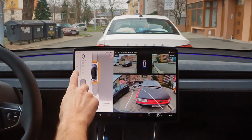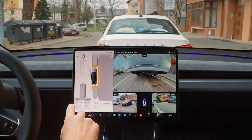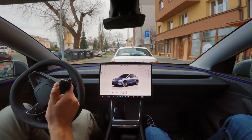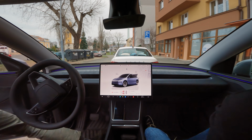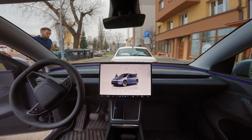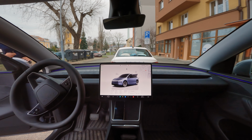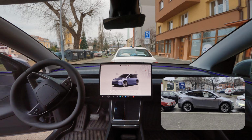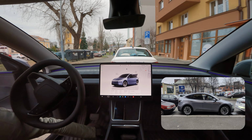Now we're stuck in this spot, because honestly, getting out might be an even bigger challenge than getting in. So we get out to assess the situation. Everything is terrible. The space looks even smaller from the outside, and honestly, morale is low. I whip out my phone to show you just how ridiculously tight this space really is.